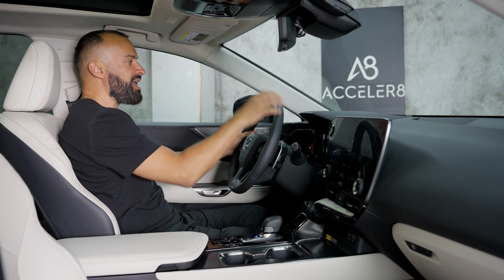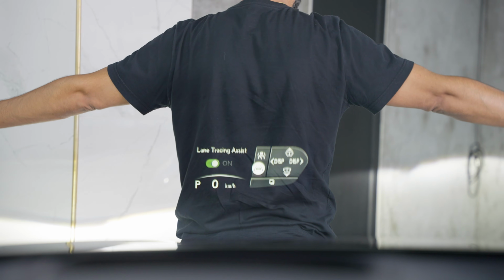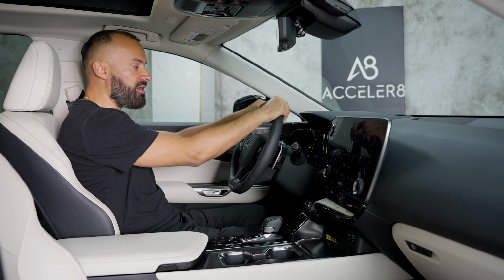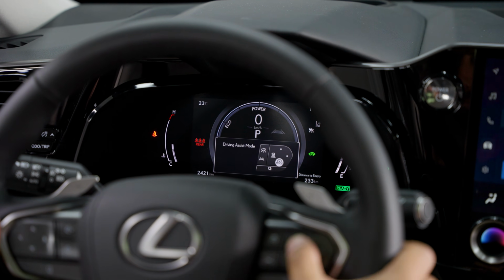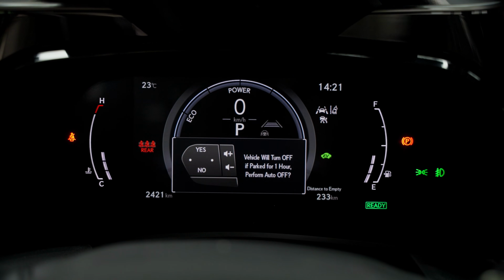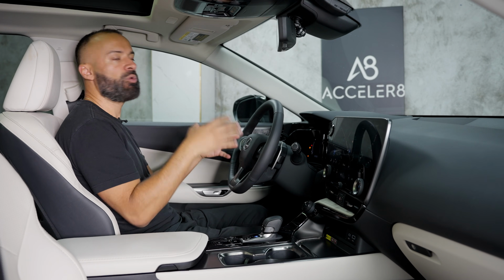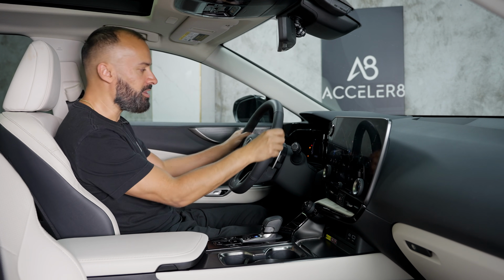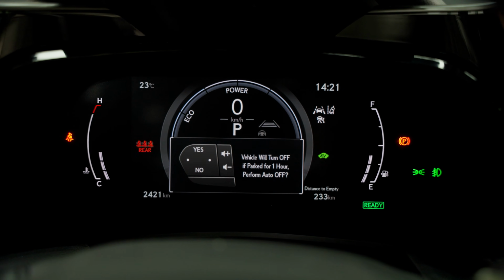Anyways, you have this big heads-up display that tells you what gear you're in, the speed you're driving, as well as where you are in your lane. Are you off the lane? How much distance you have from the car in front of you. You have this big tach in front of you, but the tach is not for RPM. It's simply just for charge, eco, and power. Now it does move up and down, but generally speaking, you want to stay in the eco range to get you your 7 liters per 100 kilometers. You have your fuel gauge on the right, and on the left-hand side, you do have your engine temperature.